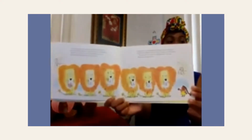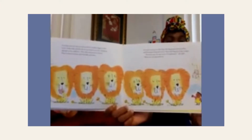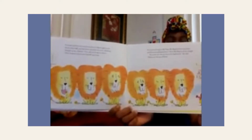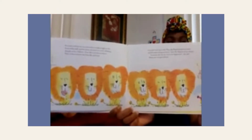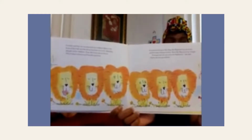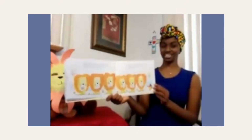So Poonam has friendly lions because they're her pets. She's probably trained them very well, right? She makes sure that they listen to instructions and they're not going to be disruptive. Don't they all look like friendly lions? They all have a smile on their face.